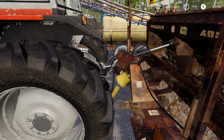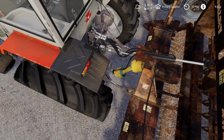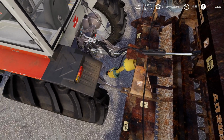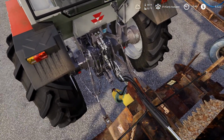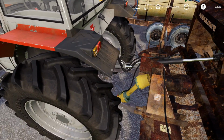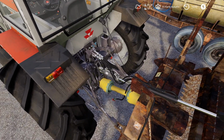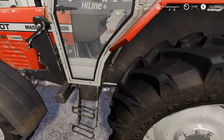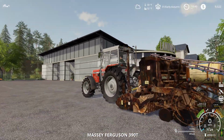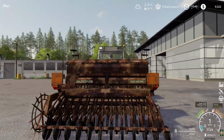You guys know what it is. The only thing about this mod is there's one set of hoses that don't attach. All the rest of them do, but that one hose right there doesn't attach for some reason. The PTO does. Look up the PTO. But yeah, you can see this one little loose hose. Don't know why. But everything works. Everything moves. It all has moving animations. The lights work.